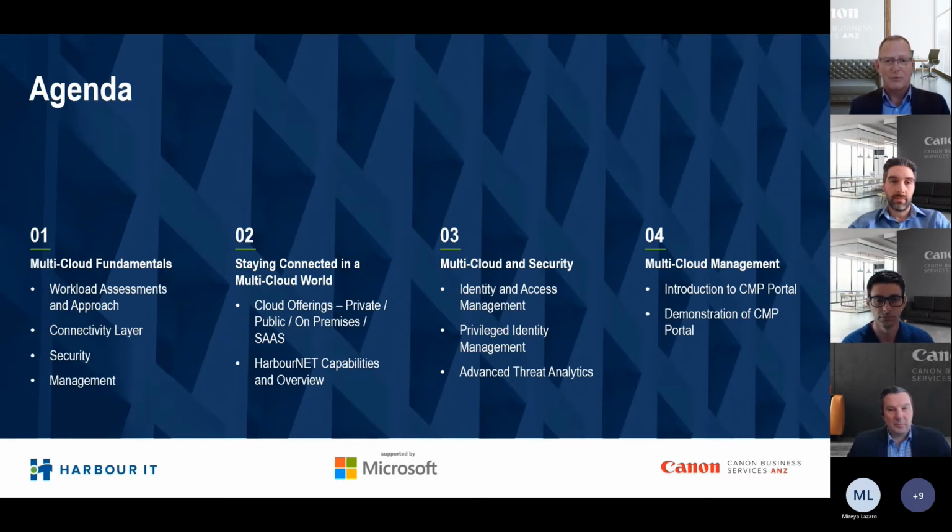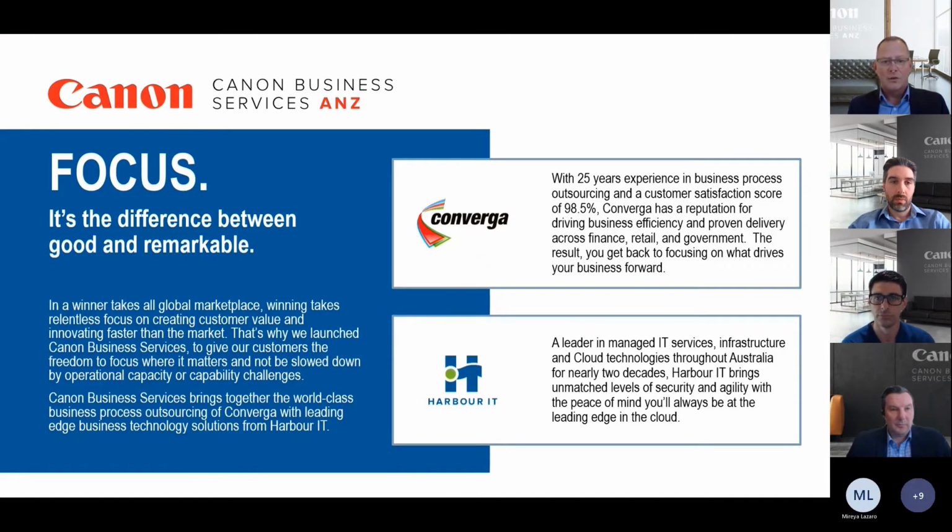But before we go on to who's presenting today, maybe we can talk a little bit about Canon Business Services Australia. You probably would have heard of Harbour IT, and mostly would be familiar with the name if you're joining today's technology session. Canon Business Services is an amalgamation of Harbour IT and Converger, and the focus of the two organisations is really about giving our customers optimised outcomes, whether optimised in technology, people, or processes. A couple of examples of where we are leading the market: Canon Business Services were the first company in Australia to lead robotic process automation as a service.